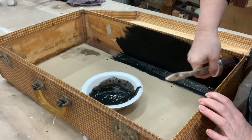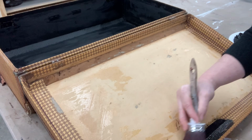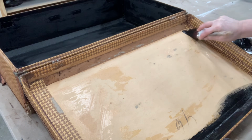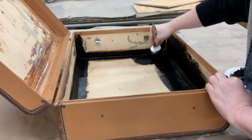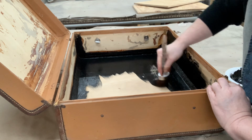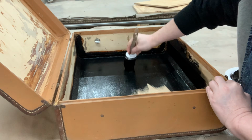I'm just going in with that Waverly Ink chalk paint because I know that this is dry inside and that Waverly Ink is so pigmented that it will probably take just one coat. And it's funny, when Chris was taking these apart, I said something about painting them black, and so Chris, poor guy, thought that I was going to paint the entire suitcase black. Nope, just the inside I'm going to paint black.